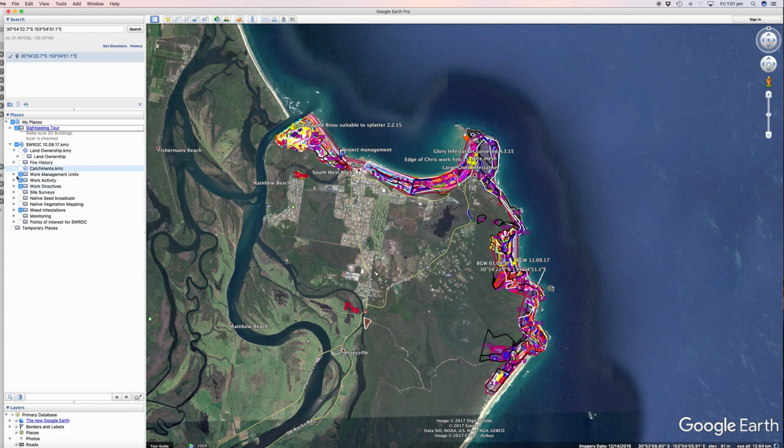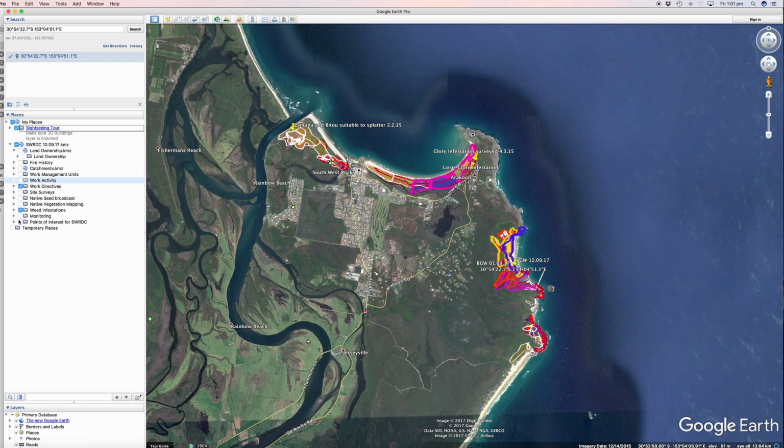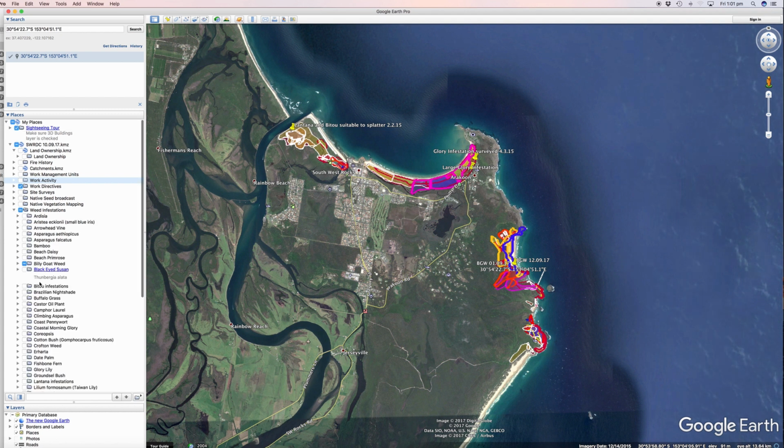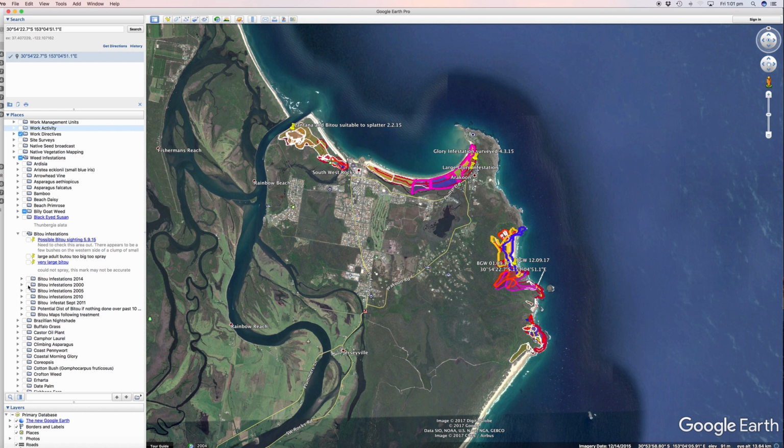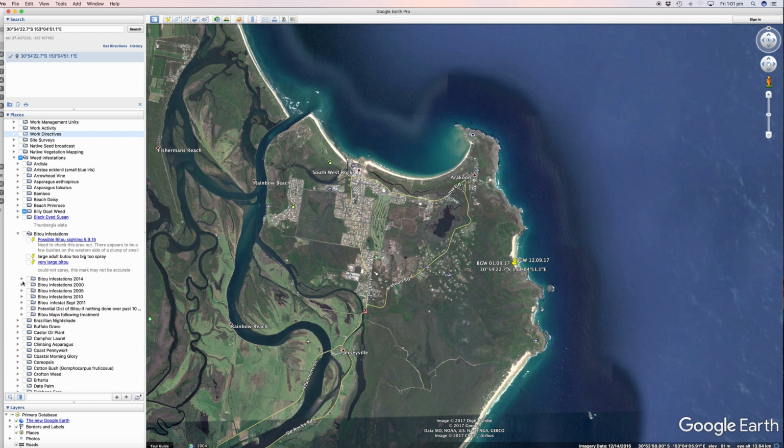So let's get rid of the catchments, and I get rid of that, and I get rid of the work activity, but I want to have a look at Bitou bush infestations, for instance. We'll turn a few more things off. So you can look at Bitou bush infestations in 2000, it looked like that. We had a fire in 2001, so it expanded the area of infestation because we weren't up and running and getting lots of grants and lots of activity as volunteers.